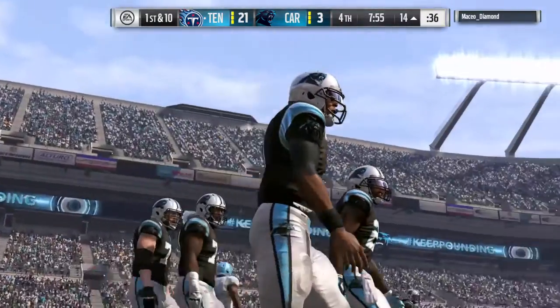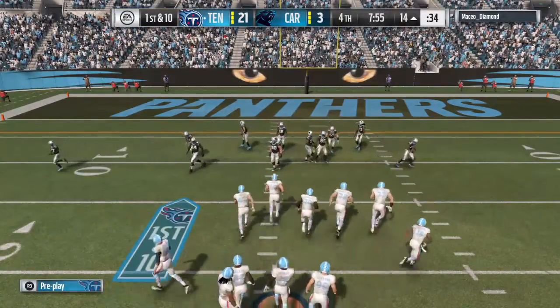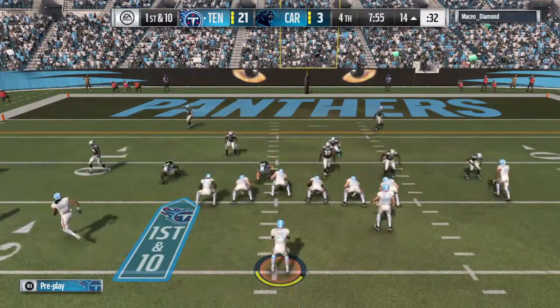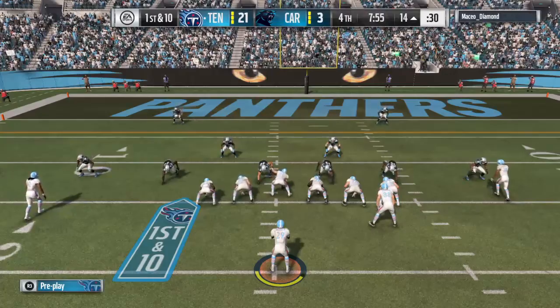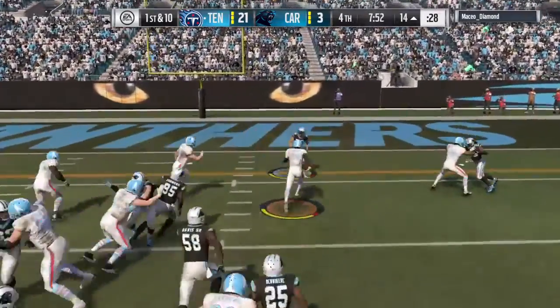Out come the Titans now. They're out in front. Last time they had to punt it away. We'll see if they can add to their lead now. They don't want to go out and punt it away again. This team now wants to get a cushion, put people away. They want to run their offense.